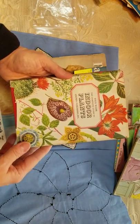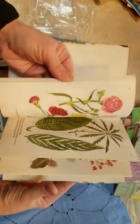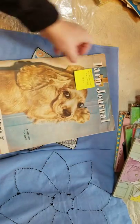I picked up indoor plants. I love cutting these images out and using them in journals. Pretty, it's chock full of them. So that was a good find.